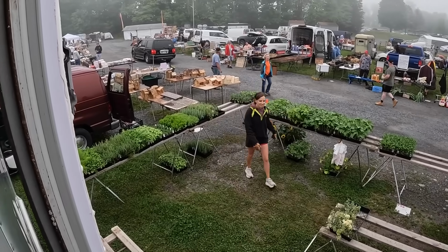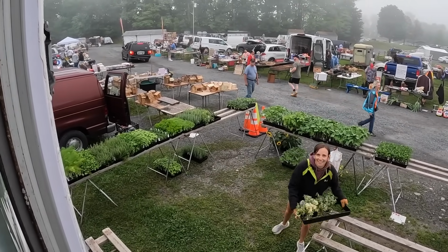And we can't forget the birdhouse guy. Got lots of beautiful birdhouses. So we just finally got set up.